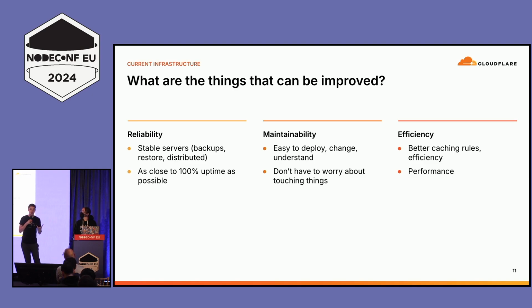And they also should be confident that when changing anything, you can break things. It's fine to break things because then you can just roll them back. So you should not feel bad about touching something and possibly breaking it. And it needs to be efficient, very performant, fast in serving those requests, and also have very good caching and know what needs to be cached and what needs to be purged.